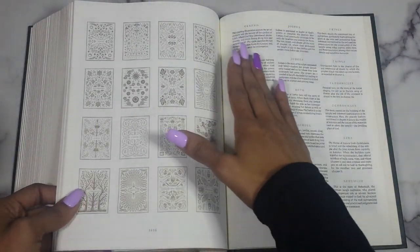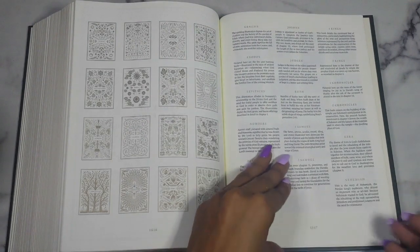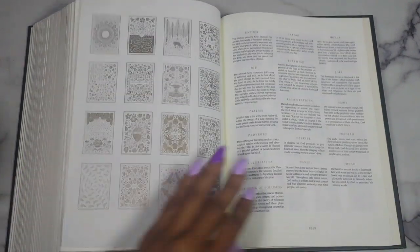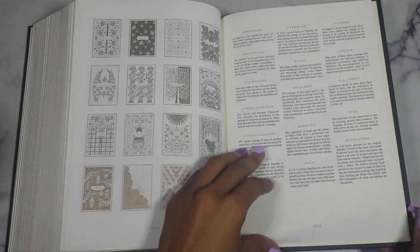And basically, she breaks down why she designed it as such, which I think is really great, because then you can go back and look at the pictures and understand why she chose certain flowers or certain animals and things like that. So that's what she has written down at the back. And then you just get the theme for the Bible, and that is pretty much it.